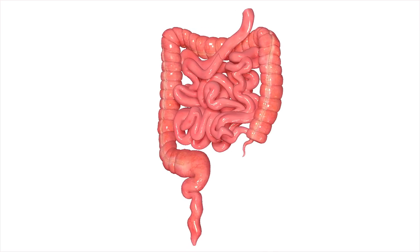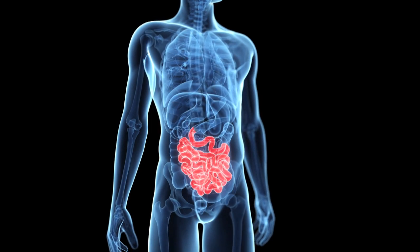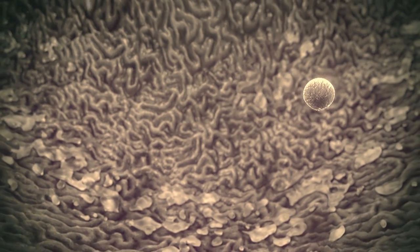Crohn's disease is a type of inflammatory bowel disease. It can occur anywhere along the digestive tract. If Crohn's disease is located in the small intestine, this has an impact to interfere with how we digest and how we absorb our nutrients from our food.